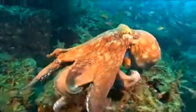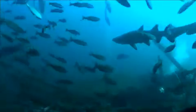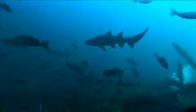We have a wreck out there called the Shores. It's a 1918 vintage German gunboat. It's one of the older ships out here. It's got a lot of marine life on it, a lot of queen angelfish and frogfish and lionfish. The sharks school on that wreck. Sometimes we'll go down that wreck and there'll be 50, 60 sharks there.